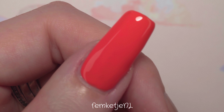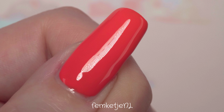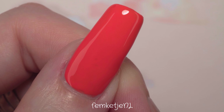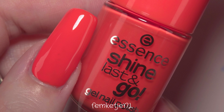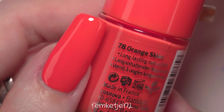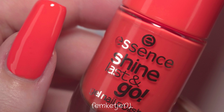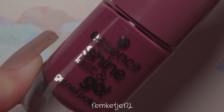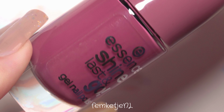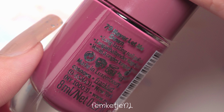Do make sure to wear a good layer of base coat, or a couple of layers of base coat, when wearing this one, because I am predicting it is a staining color. So make sure to prevent any staining and discoloration and just apply a good amount of base coat. Something that I love to do is a sandwich technique, where I use 2, sometimes even 3 different base coats, of course making sure that each layer is completely dry before going in with the next one, and then apply your colored polish. That way you have a little extra protection from staining and very bright pigmented colors that might discolor your natural nail plate. So yeah, just wanted to put that out there.